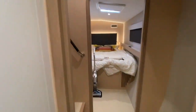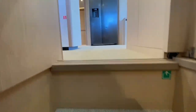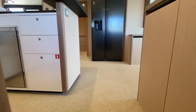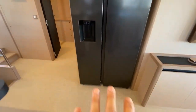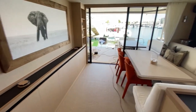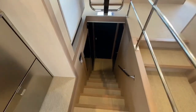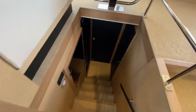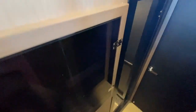Okay, let's go on to the heart of the boat. Let's go into the main hull downstairs. So we are on the main hull now upstairs, actually mid-deck in the salon. And now let's walk downstairs, where there is a guest cabin, a head, and the systems rooms.